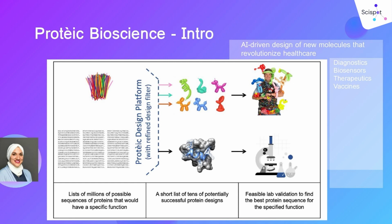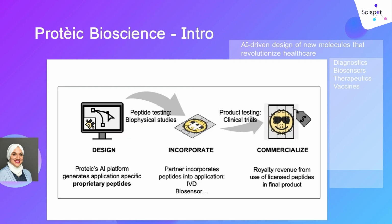So what we do at Proteic is basically we go from the millions and millions of possible sequences of proteins, or like those different possibilities of building blocks of the proteins. And through our design platform, we managed to narrow these down from millions to just a short list of maybe tens of proteins that can get tested experimentally in a lab to see which ones do actually perform the best.